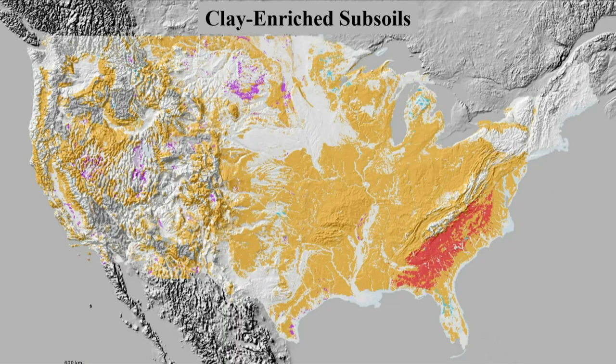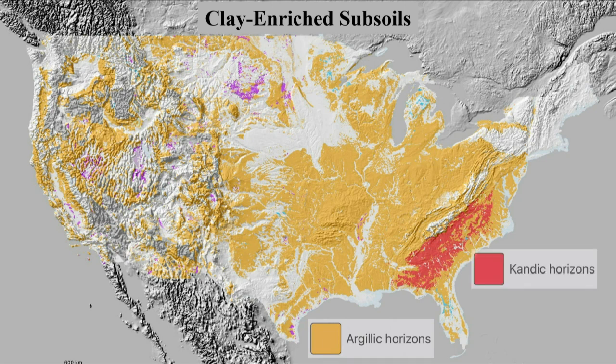And so here's the resulting map from that, and you can see that argillic horizons literally are everywhere. Many of you are probably aware that if you live in an area where you can dig a pit, just about everywhere you find an argillic horizon, and this shows how common they are.